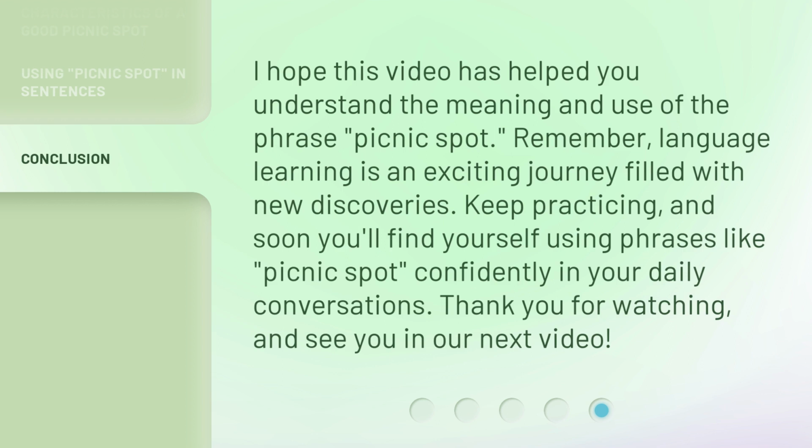Remember, language learning is an exciting journey filled with new discoveries. Keep practicing, and soon you'll find yourself using phrases like picnic spot confidently in your daily conversations.